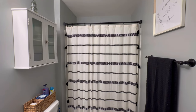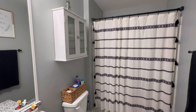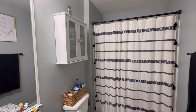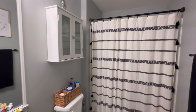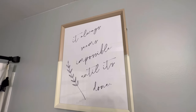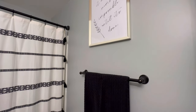I debated on getting either black or white, and we ended up with white because I don't really remember. I think it was because we thought it would look weird if we had a black cabinet above the white toilet. I'm not sure, but now that I see it, it is what it is. But this was true motivation. It always seems impossible until it's done. And it took forever, but it's now done.